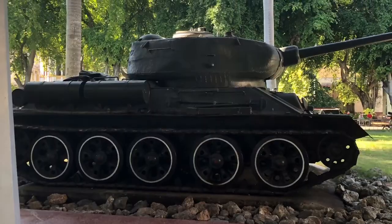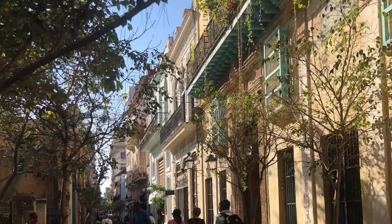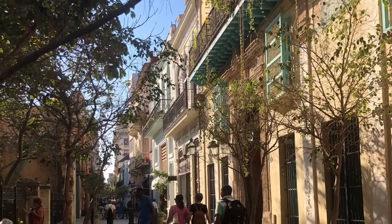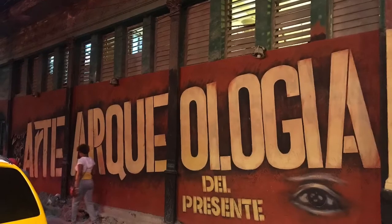After taking in all the sights of the Revolution Museum, we decided to go to Old Havana, take in some of the sights there and grab a couple of drinks, and this is where we caught a picture of this really cool street art.